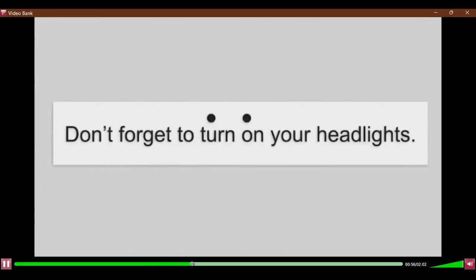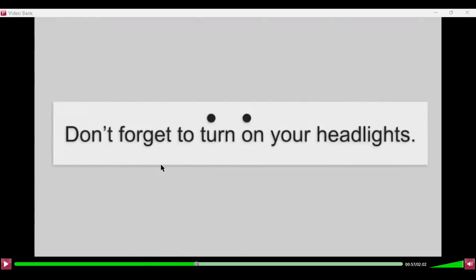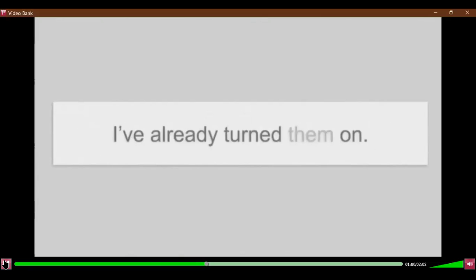Don't forget to turn on your headlights. Don't forget to turn on your headlights. Mm-hmm. Don't forget to turn on your headlights. Don't forget to turn on your headlights. Don't forget to turn them on. Okay.